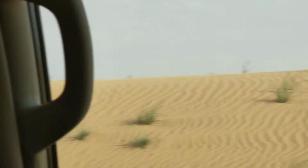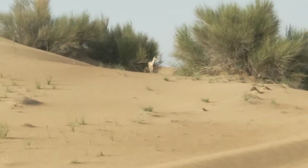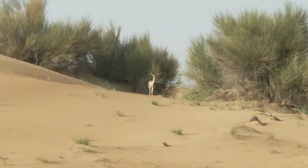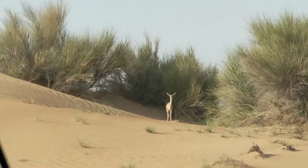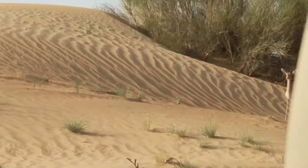See the gazelle, the deer. There. Like a deer. It's a deer. This is a mountain gazelle. Arabian mountain gazelles. Just came out. It's not scared of the... No. He knows there's a visitor. They see us every day, you know. So they're already used to it.